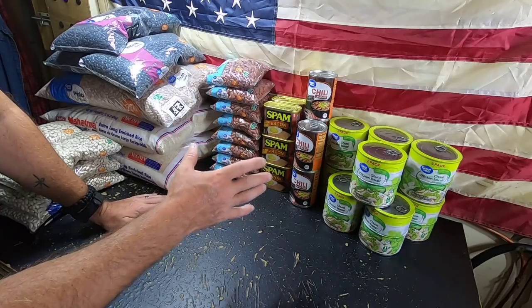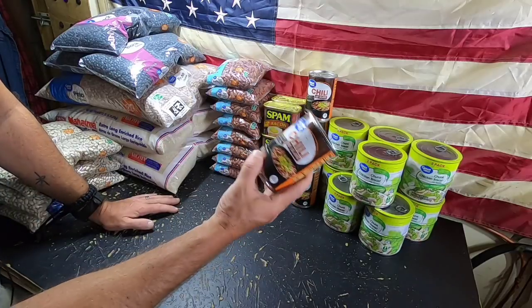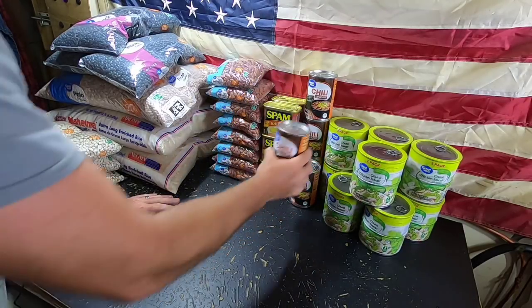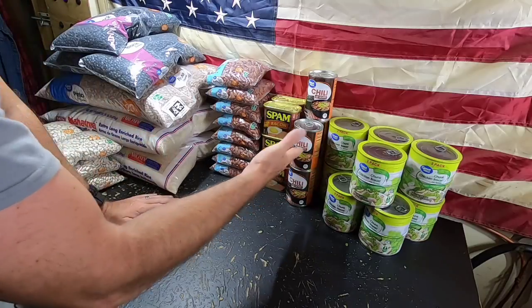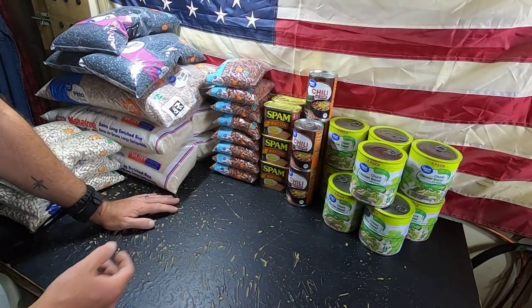We're still going to be storing up our Wolf brand chili. I love those things, but this is a cheaper option. We don't mind it. It tastes pretty good. So we're starting to also stock up on that. I think I paid like $1.24, I believe it was, or $1.42 compared to $2.50.